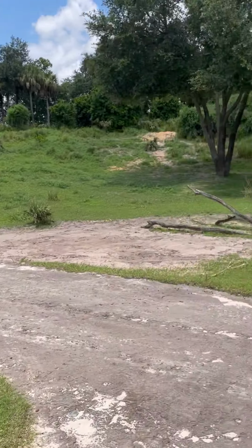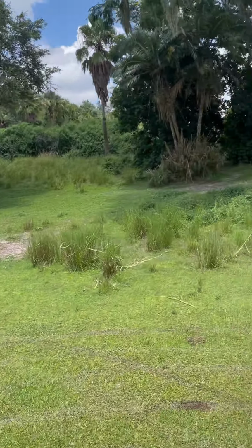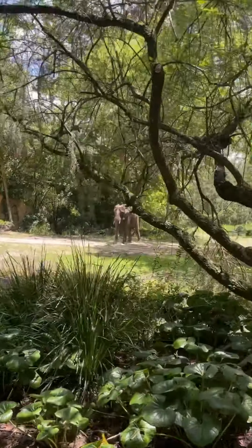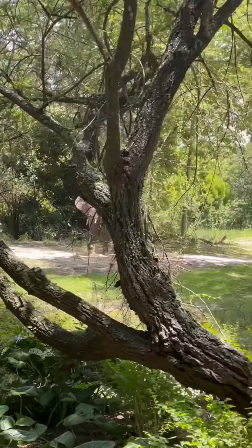Oh, there's another great view of the Ankole cattle here on our right, friends. Now, these guys are also called the Watusi cattle. They're named after the vegetation throughout the day, so they want to make sure they're sticking close to areas that have lots of that vegetation for themselves and the rest of their herd.